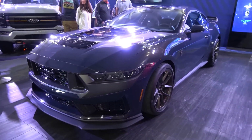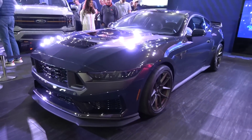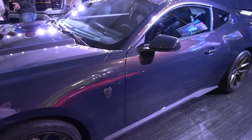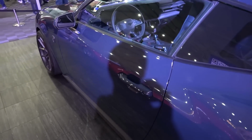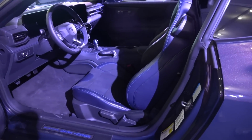But when you look at this car and you see its poise, its sportiness, its aggression in its design, I cannot believe that they have managed to create this from the, let's say, regular Mustang without any further work. Now, no doubt these are not going to be in massive supply, but let's also have a look inside this car, the Mustang Dark Horse, with this dual tone indigo interior.